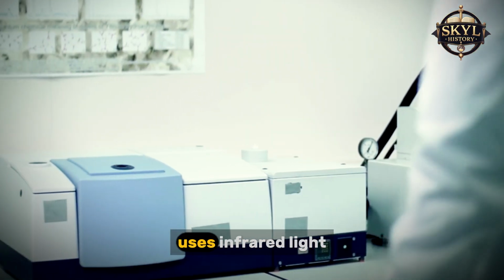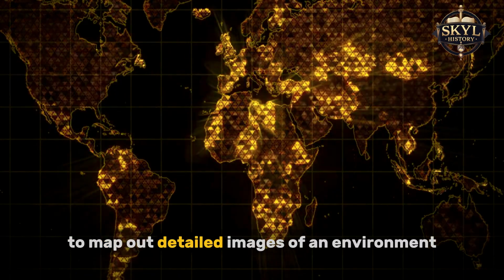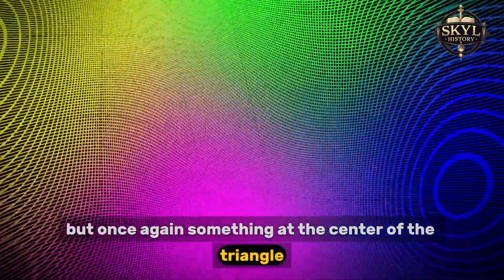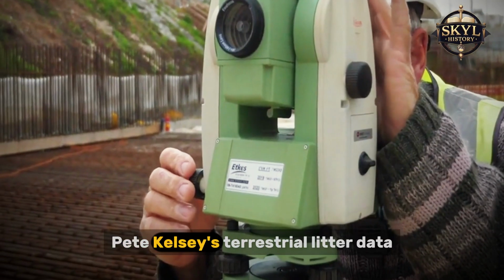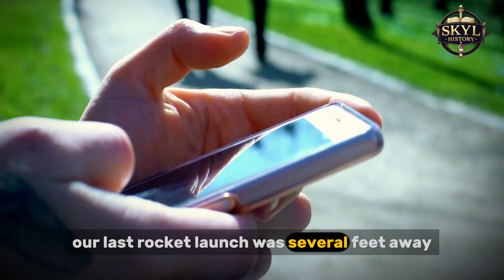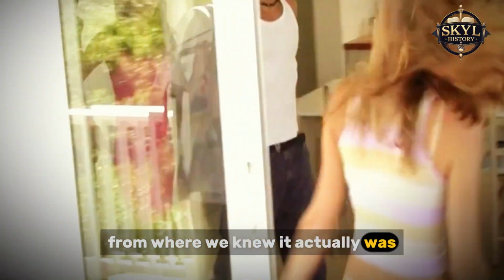Travis. Lidar technology uses infrared light to map out detailed images of an environment. But once again, something at the center of the triangle either fooled or displaced Pete Kelsey's terrestrial Lidar data to make it seem like our last rocket launch was several feet away from where we knew it actually was.